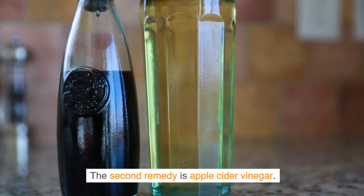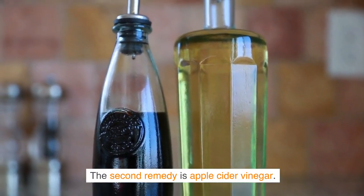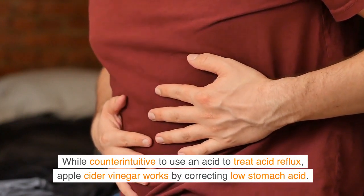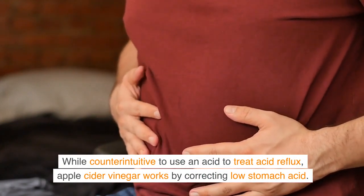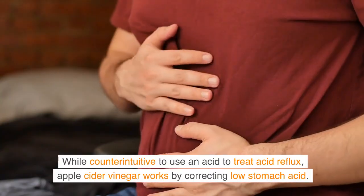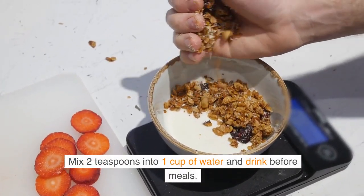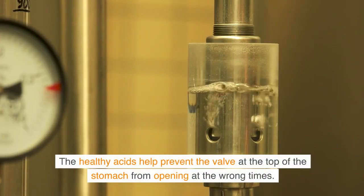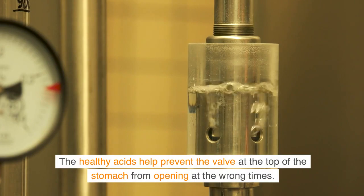The second remedy is apple cider vinegar. While counterintuitive to use an acid to treat acid reflux, apple cider vinegar works by correcting low stomach acid. Mix 2 teaspoons into 1 cup of water and drink before meals. The healthy acids help prevent the valve at the top of the stomach from opening at the wrong times.